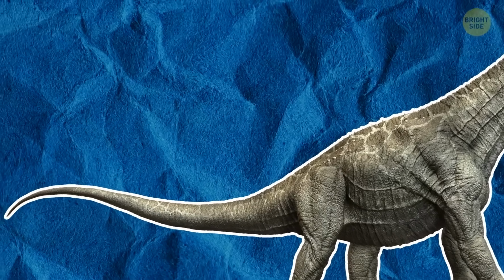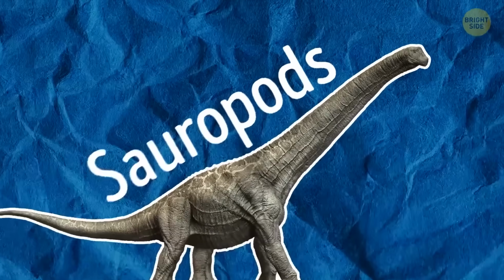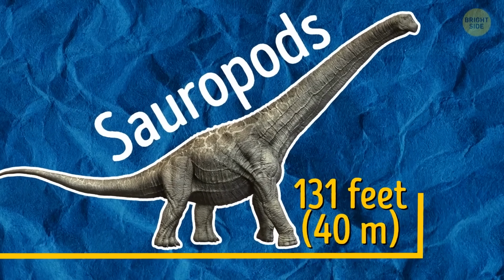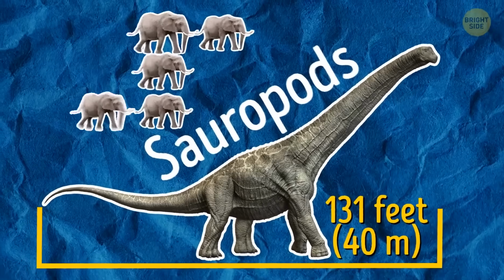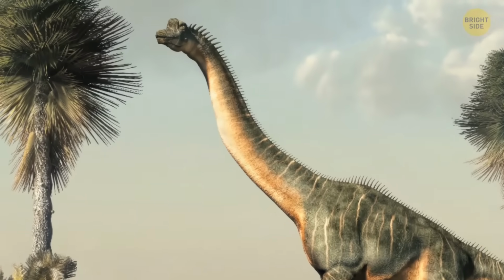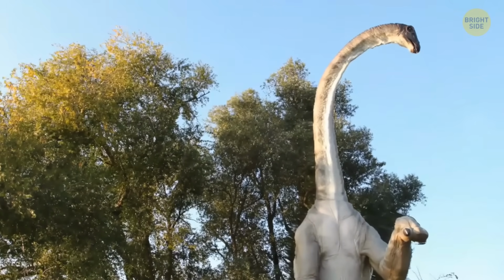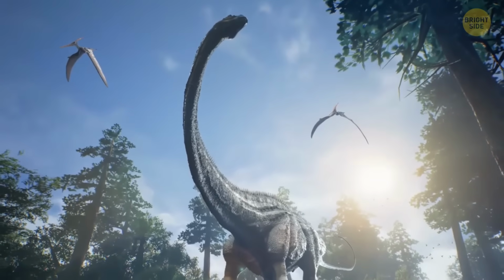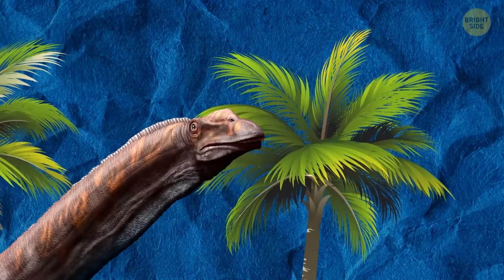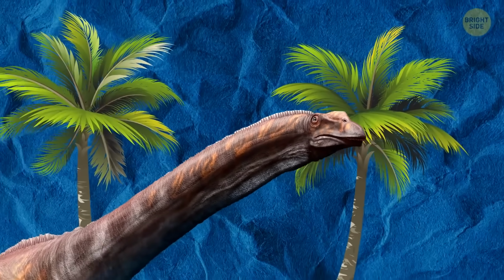The biggest land animals we know of were sauropods, a type of dinosaur with a really long neck and tail. They could grow up to 131 feet long and weigh up to 70 tons, which could be as heavy as 10 elephants. Evolution was pretty efficient when it had to come up with its body plan. Sauropods ate plants. They had a smart way of eating that allowed them to stay in one spot and still find enough food. They could move their long necks around to reach plants, so they didn't have to walk around too much or waste too much energy.